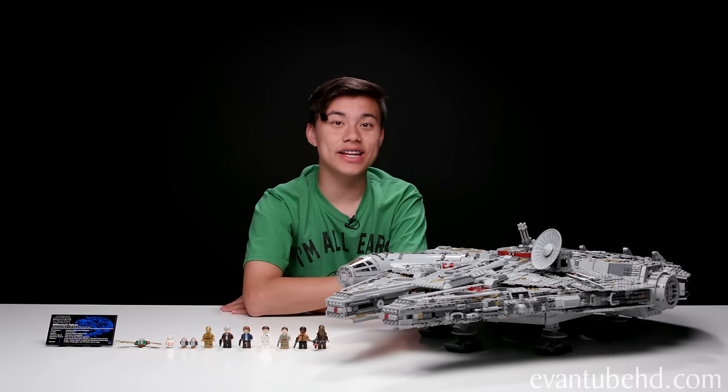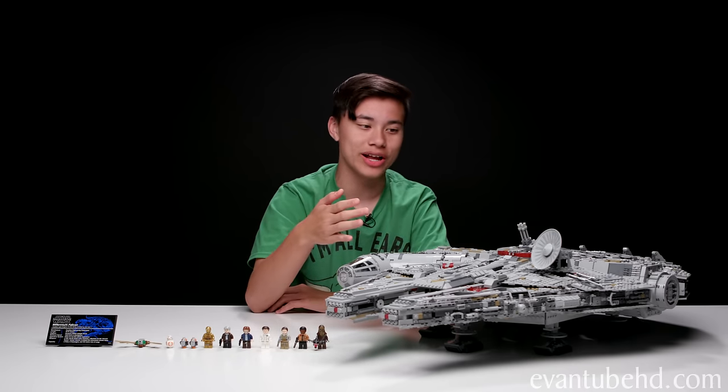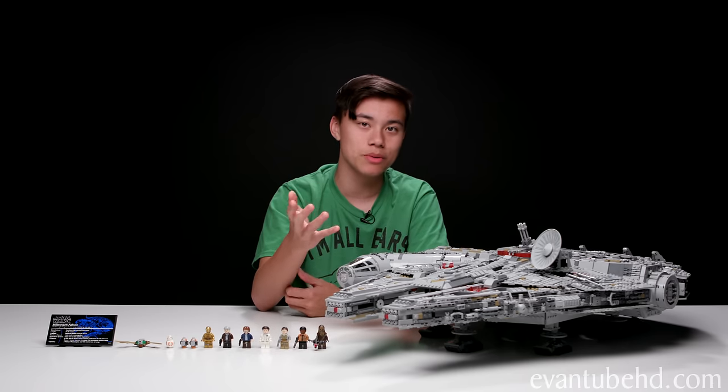Okay guys, so there it is, the UCS Millennium Falcon. It took us a while to build, and I think it's gonna be really hard for LEGO to top this. It's a really good set. Best one there is, I think.